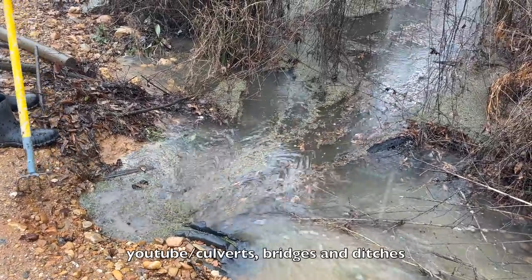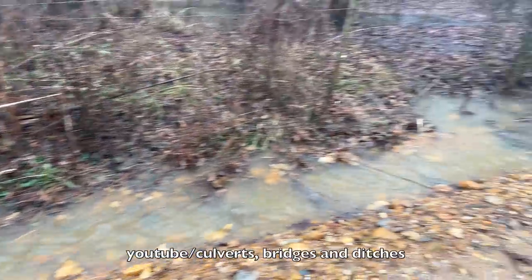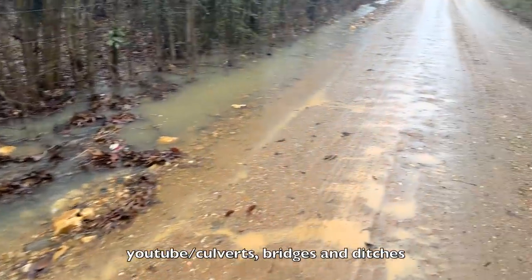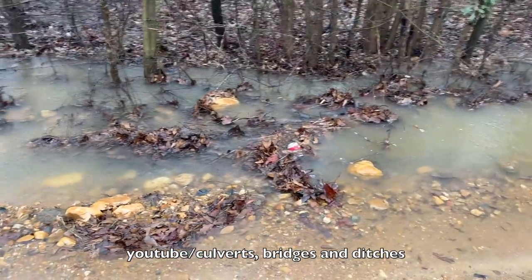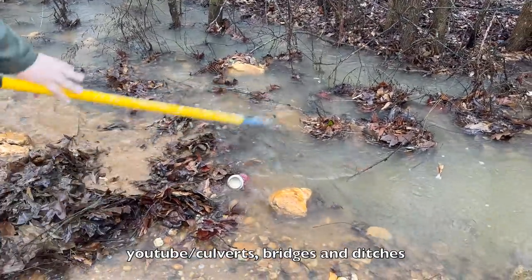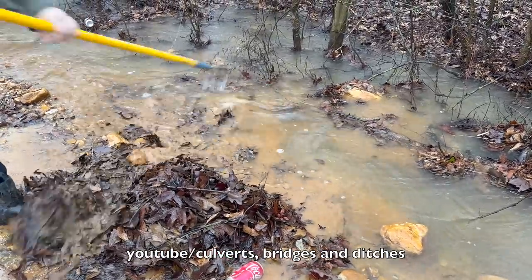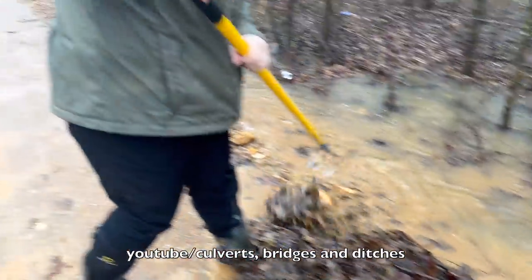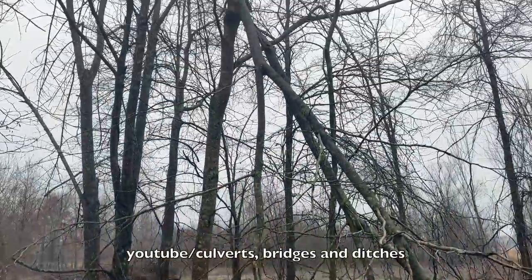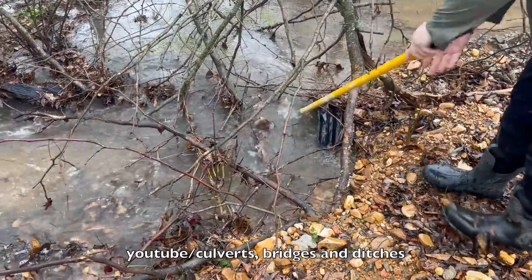I keep thinking though, it'll bring some more sticks. Oh yeah, look at the ditch, it's draining so much better now. Oh, look at the exit, we gotta go take care of that. There's a whole tree down. Can I get this? I don't know. Well, in front of the culvert is clear.